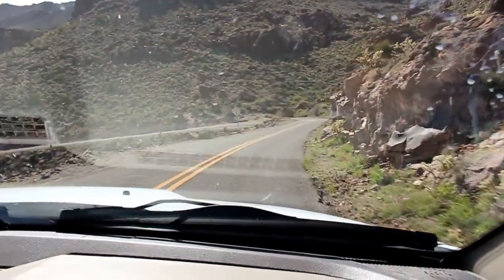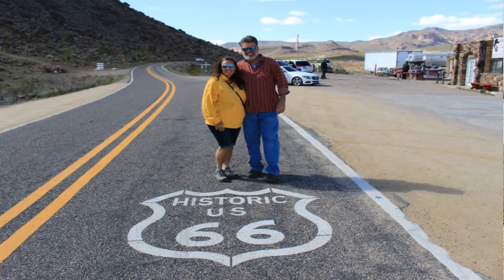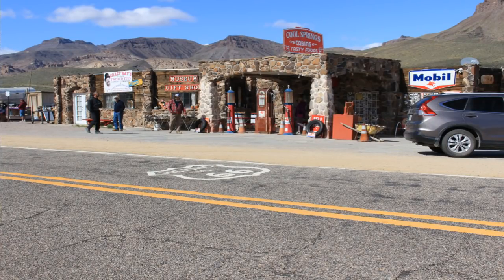We saw a white burro on the way out, down in one of the fields. And that is Route 66. We got pictures of us standing on the road with the Route 66 sign, and we stopped a few miles out of town at a little gas station that's now a touristy place. No gas there, but at one time there was.